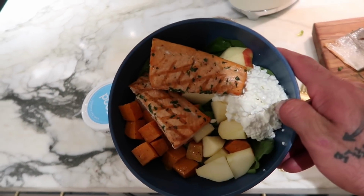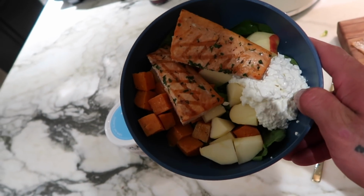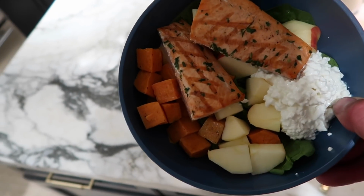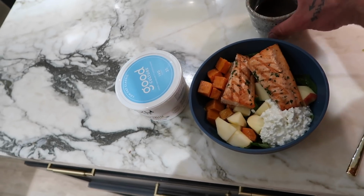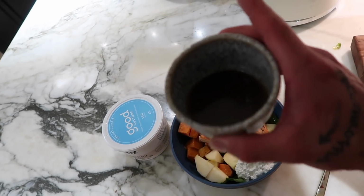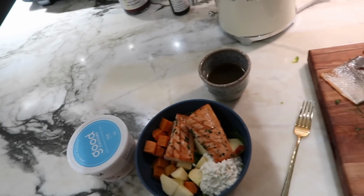Alright, and my nighttime meal consists of salmon, apple, cottage cheese, sweet potato, spinach, and a cup of beef bone broth.